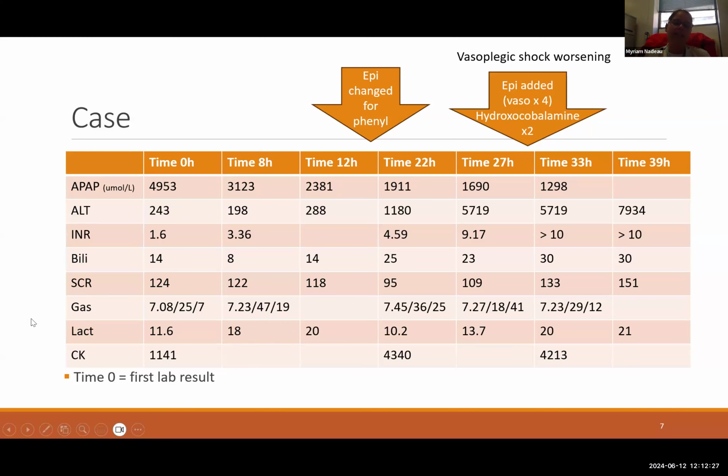One thing that is interesting is the trend of the lactate. We can see that she had a really high level of lactate, and one hypothesis was that maybe epinephrine was contributing to our high level of lactate. So at time 13, our epinephrine was changed to phenylephrine, and what is interesting is that after that, our lactate decreased by half. When they needed to put epinephrine again because our vasopressor shock was worsening, the lactate levels increased again. At time 30, she needed 4 vasopressors at a high dose and 2 doses of hydroxocobalamin to try to treat the deep vasopressor shock that she was presenting.